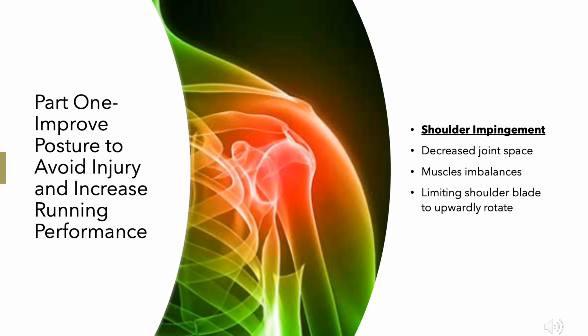All right, let's talk about shoulder impingement. Now, this is a specific injury, rather than a non-specific one such as just shoulder pain. When we're talking about shoulder impingement injuries, what happens is it occurs when the space in the shoulder joint is decreased, resulting in a pinching of one or more of the tendons which pass through that space. So that's just giving you a simple overview.